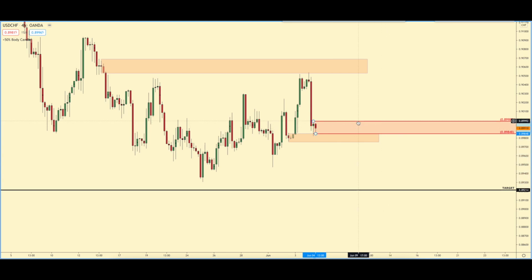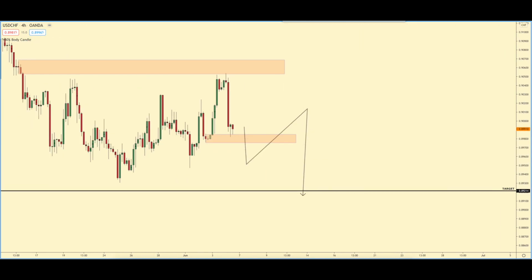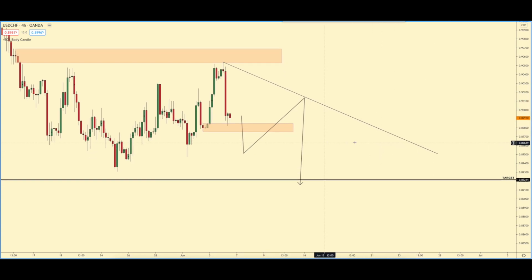But ultimately, it's similar to a lot of the other pairs. I want to see these 4 hours start to trend. I want to see this zone removed, nice peak, another valley. Then we could draw our trend line like this. And then we'd have that trend, and I'd feel way more comfortable. Then you could start looking for 4-hour trades, 1-hour trades, 15-minute trades, stuff like that. So that's what I'm waiting for on USDCHF.